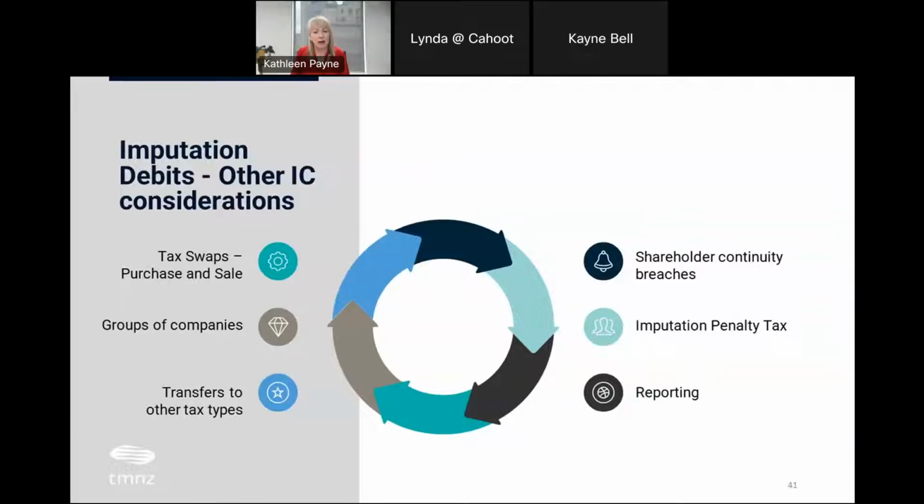So you can see why I'm mentioning this. There's a difference in timing for groups of companies when it comes to those ICA entries when you've got transfers between them.